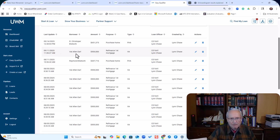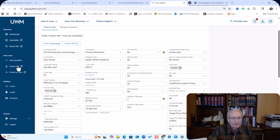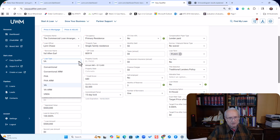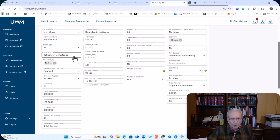So I call this Van Allen IRRRL because that stands for VA IRRRL, which is an interest rate reduction loan. I'm using the parameter of $500,000. So when I go in here to edit that, I get this screen. And so first of all, I put my name in here as the loan officer. I don't know whether your name shows up yet or not. Guess not. So there's that name. It's a VA loan. I could choose any other options I wanted to, but I'm just looking at VA. It's a refinance of the first mortgage.